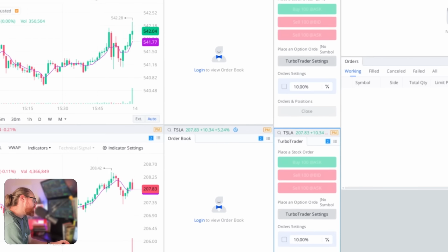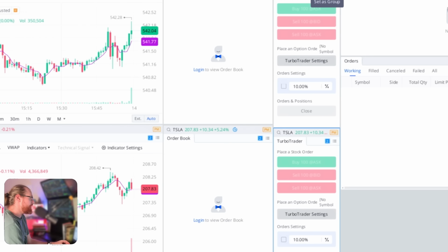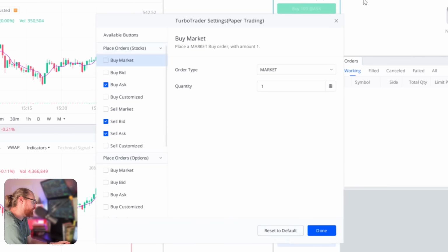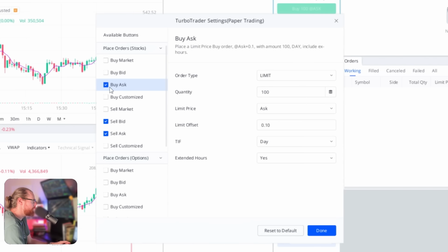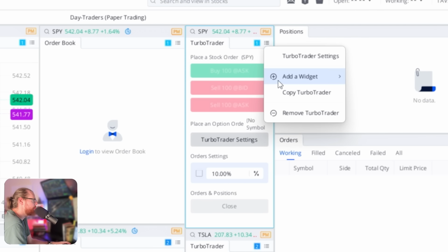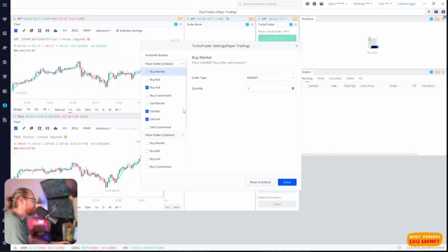Now, with Webull, this is another popular platform. Theirs is a little bit better because what you can do is in your order entry window, you can go to Turbo Trader settings. You can create an order for buy ask, and you can add an offset, which means your order is always going to be 10 cents higher than the current ask. You just simply click extended hours right here, and you're done. So now you click the buy 100 ask, and just like that, you're adding, and that button that you set up is based on these settings.